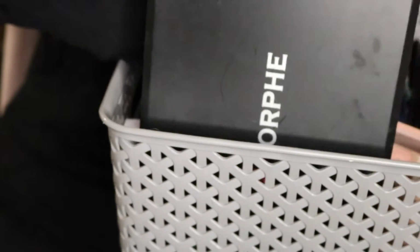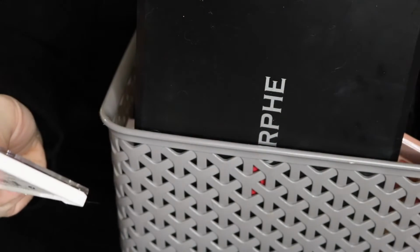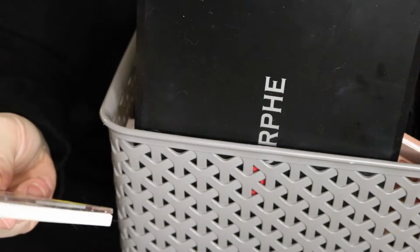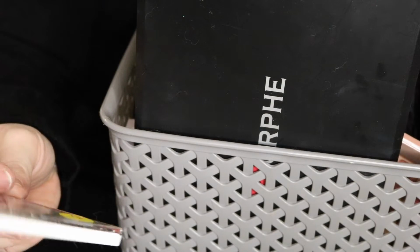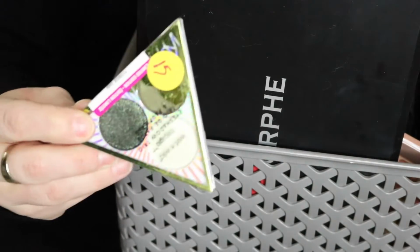I feel like I need to grab one more thing, so I'm going to do another lucky dip here. So I grabbed this Wet n Wild eyeshadow trio. This was a limited edition crystal thing, and this one's called Jade. I've never played with this. It's brand new, I think. I don't even know if I swatched it, so let's play.